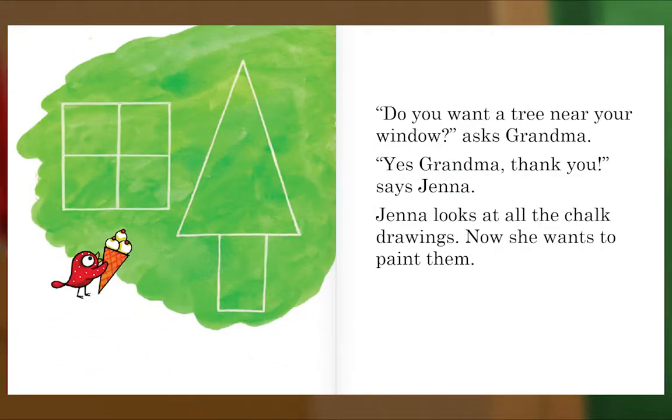"Do you want a tree near your window?" asks Grandma. "Yes, Grandma, thank you," says Jenna. Jenna looks at all the chalk drawings. Now she wants to paint them.